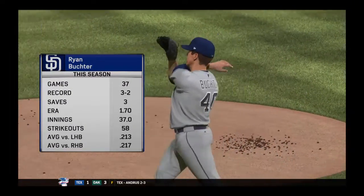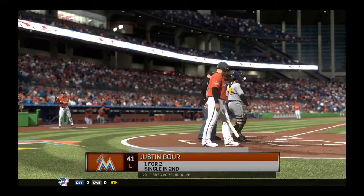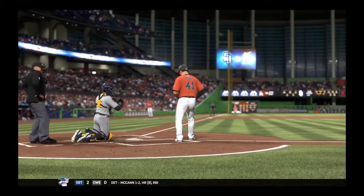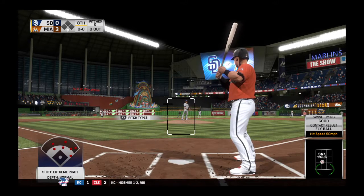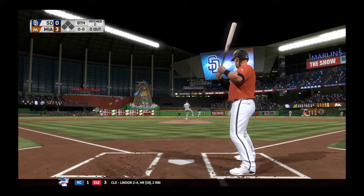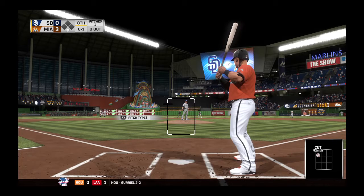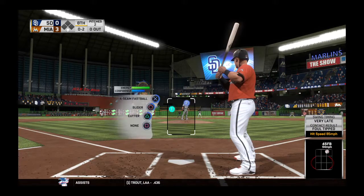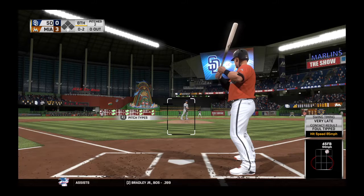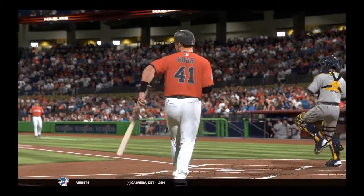Ryan Butcher is on to pitch out of the bullpen in the bottom half of the 8th. Number 40, Ryan Butcher. Digging in, Justin Bohr. He'll have a new pitcher waiting for him as we begin their half of the 8th. In there, strike 1. Comes set and the 0-1. And he gets a piece here as this ball is fouled away. He's ready. Here's the 0-2 pitch. Now the fastball is right by him as he swings and misses for the first out of the inning.